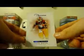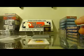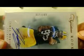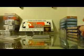Okay, we got our prime proof in this one. Blue prime proof. Fred Davis for the Redskins, numbered 5 out of 49. And for the Green Bay Packers, which it's always nice to get a Packers card, Jarrett Boykin, autograph sticker. Numbered 17 out of 199. Yeah, with Alshon Jeffery, it might, I mean, and Josh Cribbs. It's going to be tough.